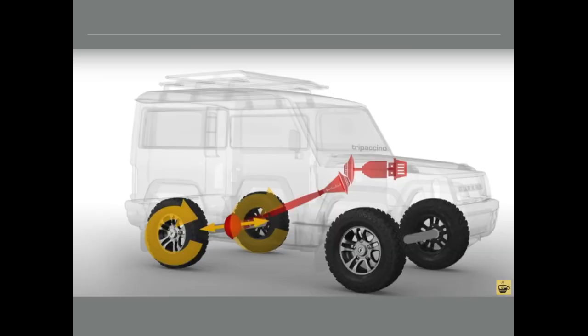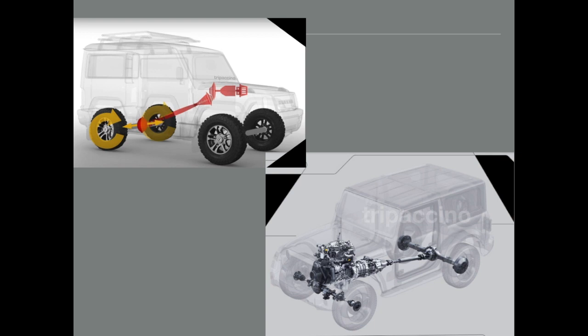Now that we have seen the gearboxes, the story does not even end here. If you have watched my four-wheel drive simply explained video, which I definitely recommend you watch, I have explained why you need a differential on the axle. This introduces another set of gears which multiply the torque again by the number which we call axle ratio, which is 4.3 for the Thar and 4.363 for the Gurkha.